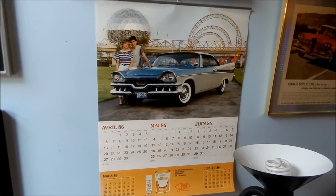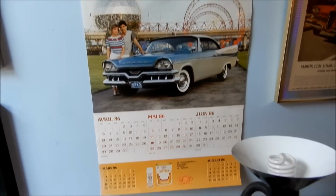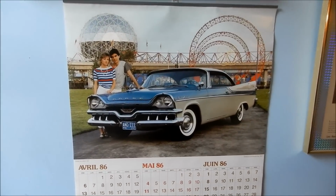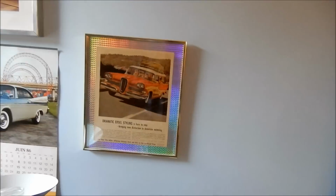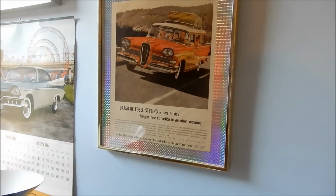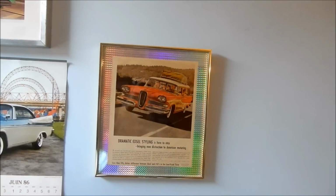There's the rest of that calendar I showed you earlier with that Buick Skylark from '86. And there's Expo 86 in the background of that Dodge Coronet. Yeah! And finally, a very rare '58 Edsel Bermuda wagon. Framed. Yeah, this one took some work to it.